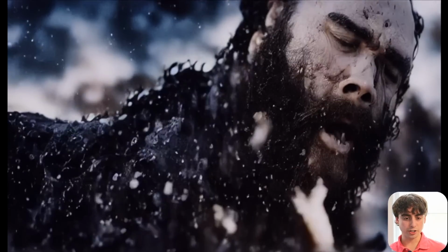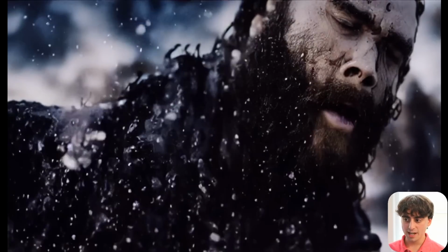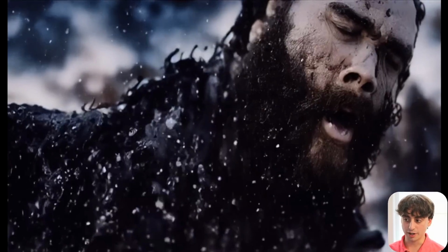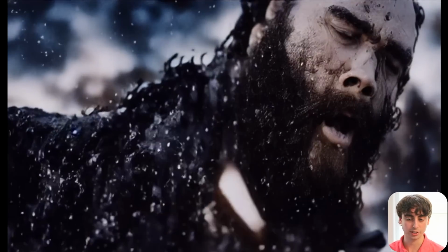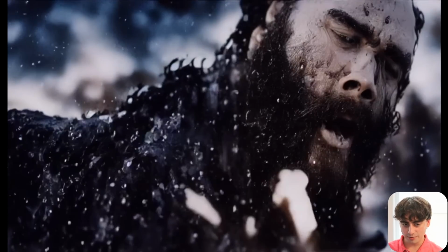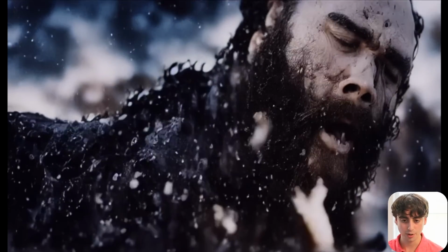Here's our first generation that's actually quite decent. This is a close-up of a Viking king with a beard emerging from a wet black mud with a cloudy sky, other Vikings fighting behind him. The background should be blurred and the video should be highly realistic. Definitely highly realistic. We got the blurred background. I don't see any Vikings fighting in the background, but we can't really complain about that, alright? This technology is very new. Got the beard.